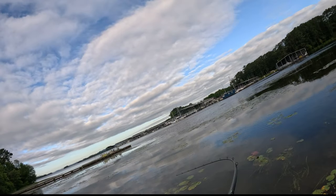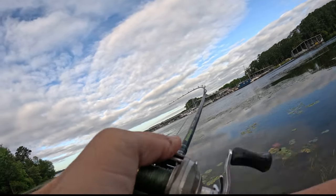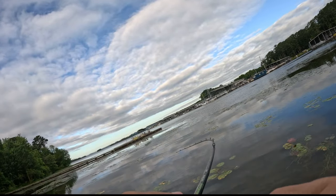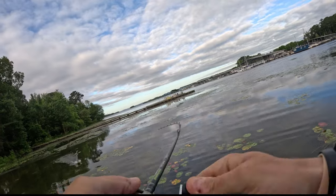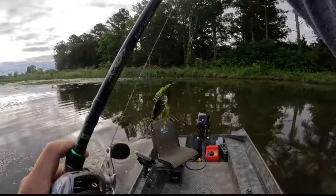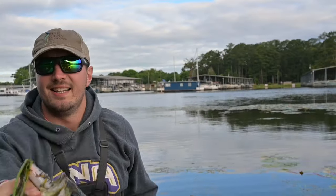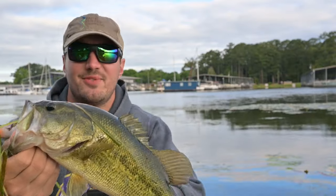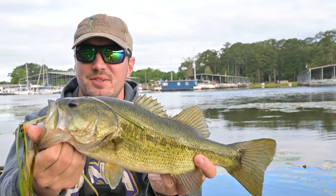Oh, got it. Oh, he's hung in the grass. Come on, baby. Oh yes, dude, in the pads, man. Oh, he's got a lot of grass on it. Let's go, baby. First fish in the grass. Let's go, guys. First fish of the day. First fish of the Jon Boat Series.